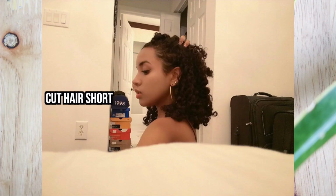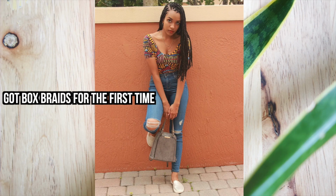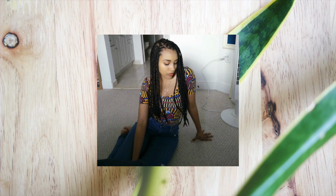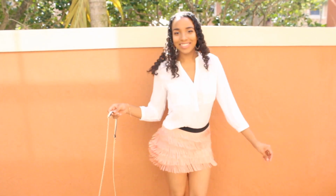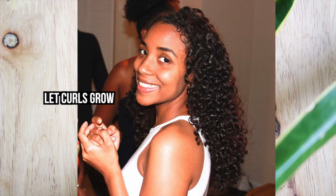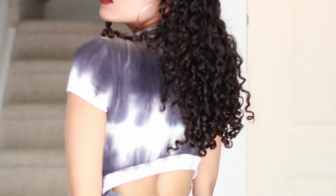In 2016, I cut my hair again, and I usually always cut it right back to the same shorter length. I got box braids for the first time, and wow, they were so gorgeous, but my god, they were painful as hell. The first night I had them was lethal. After I took them out, I was pretty much doing all braid outs to keep my hair protected and healthy.